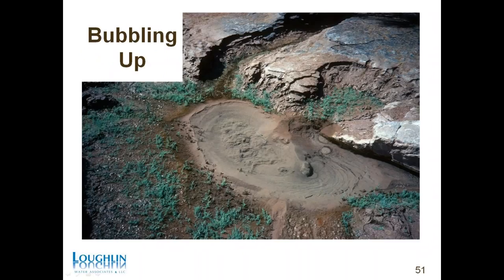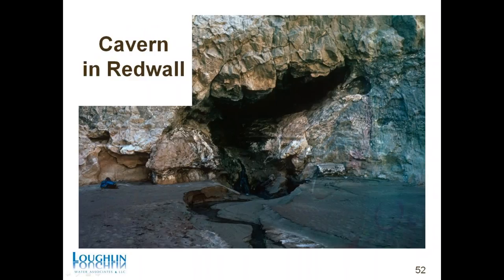Here's an example of a sort of a sand. This is a spring. You see the sand boiling up here. There's these old caverns and paleokarst in the red wall. This one was discharging a teeny bit of water.